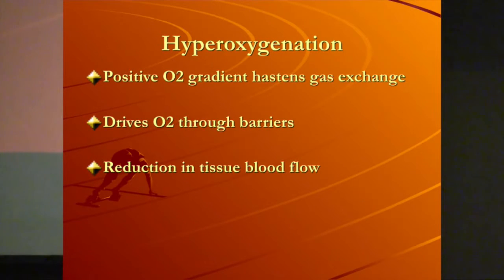So hyperoxygenation is possible through a gradient that drives oxygen through barriers, along with a reduction in tissue blood flow. We're going to talk about this as we go through the different diagnoses that we're treating. You'll see how this hyperoxygenation works, making oxygen available to areas where there's a deficit of oxygen. And again, it does not speed up healing or create a normal, natural healing process.